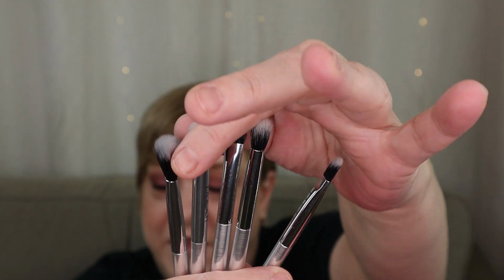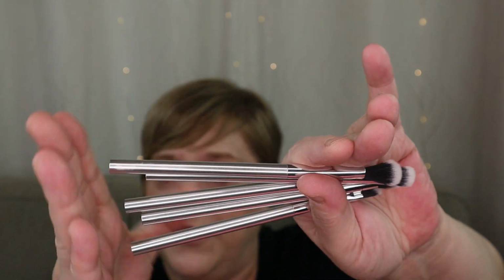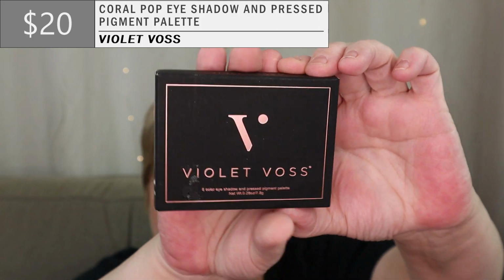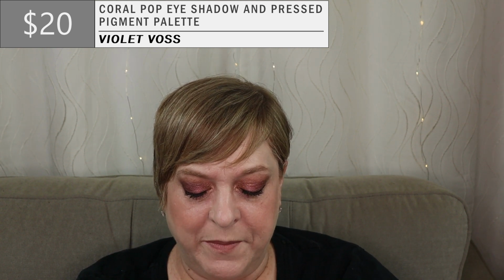These feel synthetic to me. Nice. The handles aren't the best quality. They're super lightweight, very easy to travel with. Not mad. I love a good brush. All right, what else did I get? All right, I got a product from Violet Voss. What are you? All right, this is a 6 color eyeshadow and pressed pigment palette. Ooh, very small, but great for travel. Please be a color story I will enjoy. I'm on the fence.